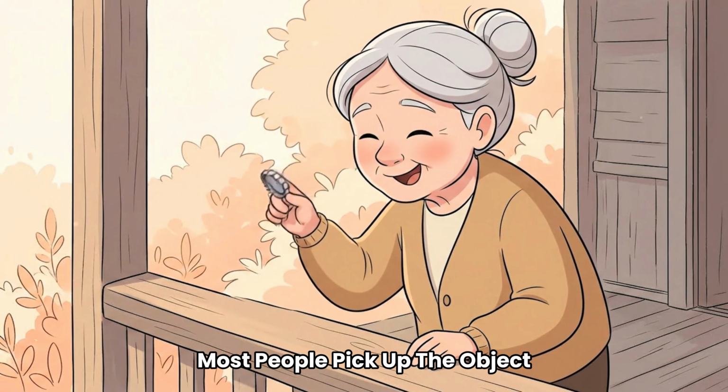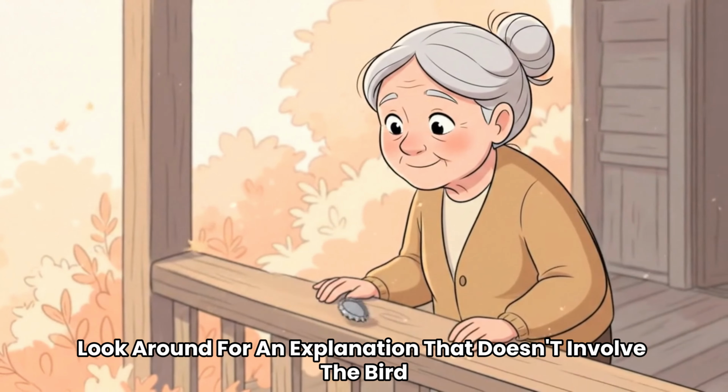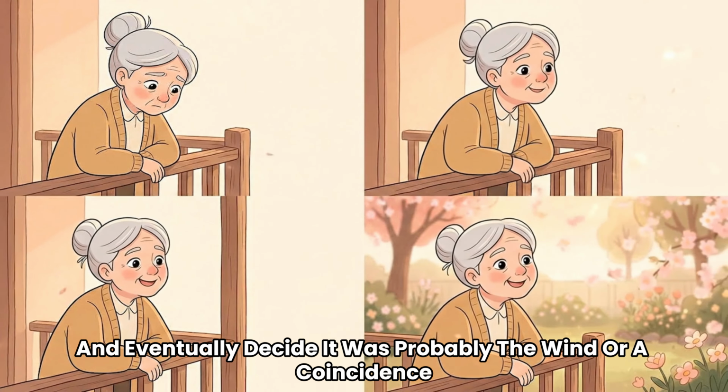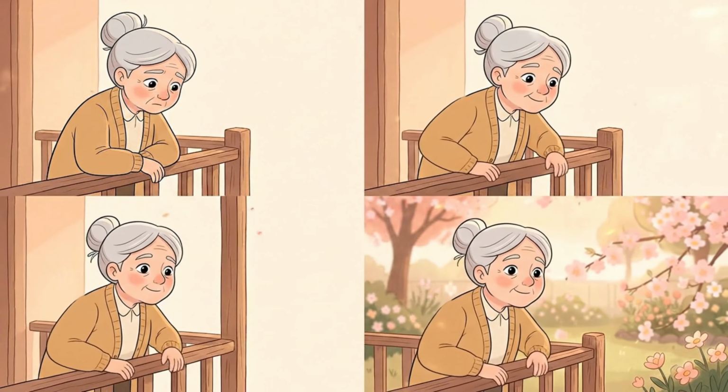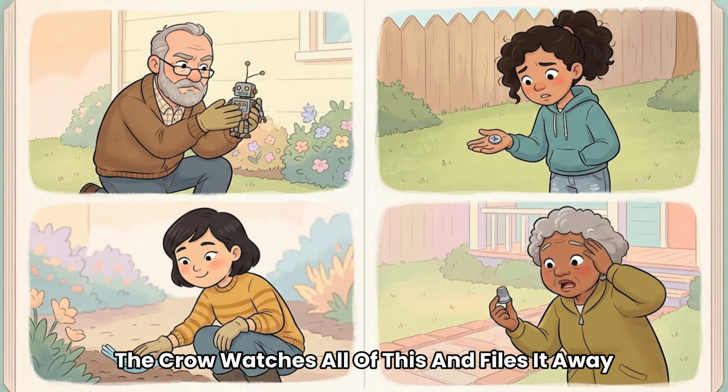Most people pick up the object, turn it over in their hands, look around for an explanation that doesn't involve the bird, and eventually decide it was probably the wind, or a coincidence, or something a child left behind. They throw it away. They go inside. The crow watches all of this and files it away.